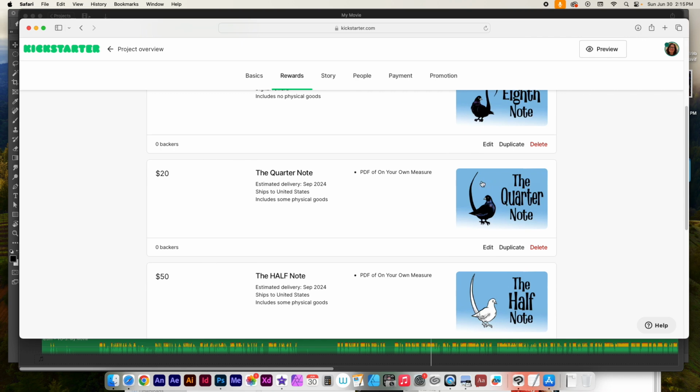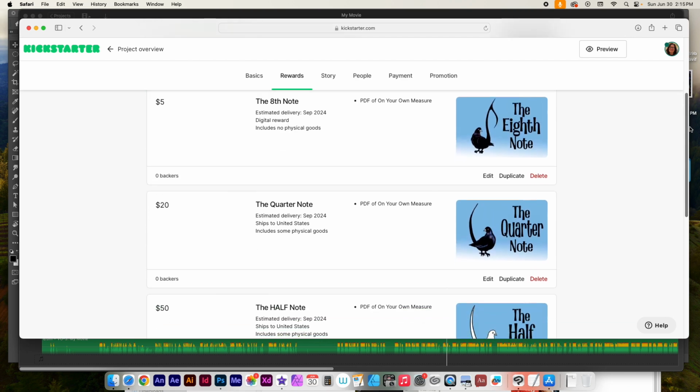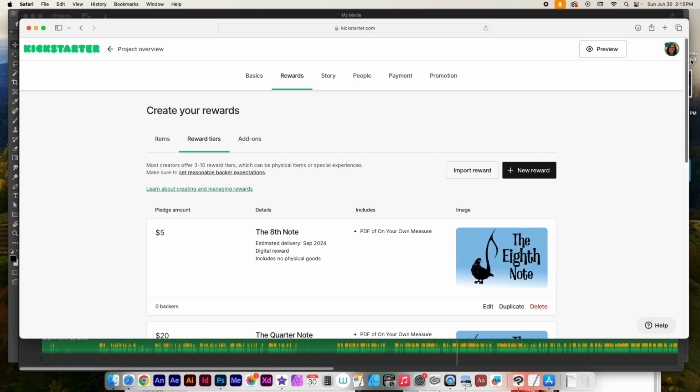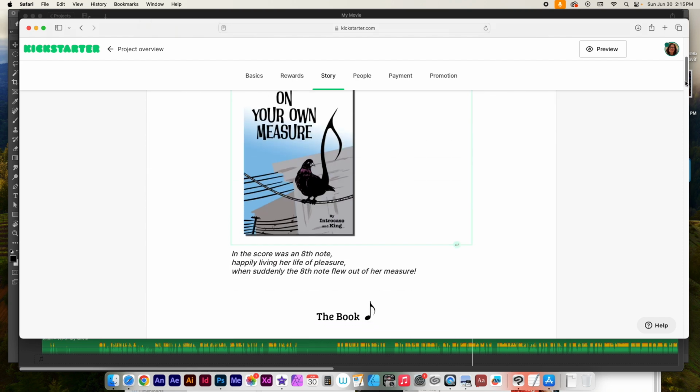So what I did was I made these in Photoshop also. Each one of the tiers that we have has a different note: the eighth note, the quarter, half, and the whole note. So you may create these little images. Again, these are pretty small. And then you need your story. So these are all the things about having graphics.